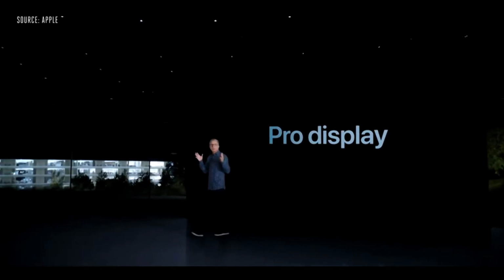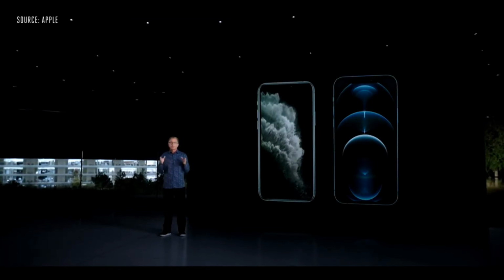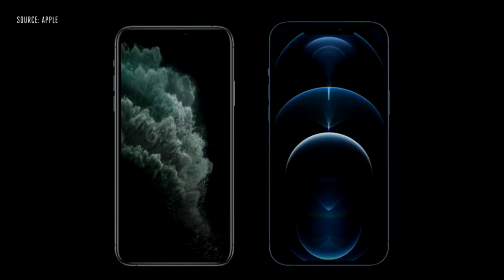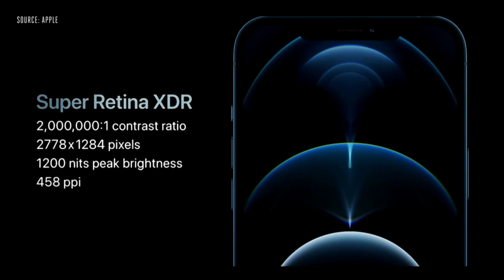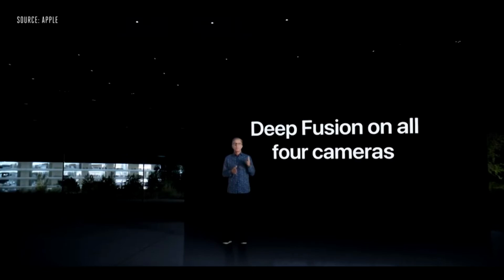iPhone 12 Pro features our industry-leading Super Retina XDR displays. We were able to go from today's 5.8-inch to a much larger 6.1-inch display. And iPhone 12 Pro Max increases from today's 6.5-inch to a more expansive 6.7-inch display. So for people who want our biggest displays, this is the largest display ever in an iPhone, with our highest resolution.